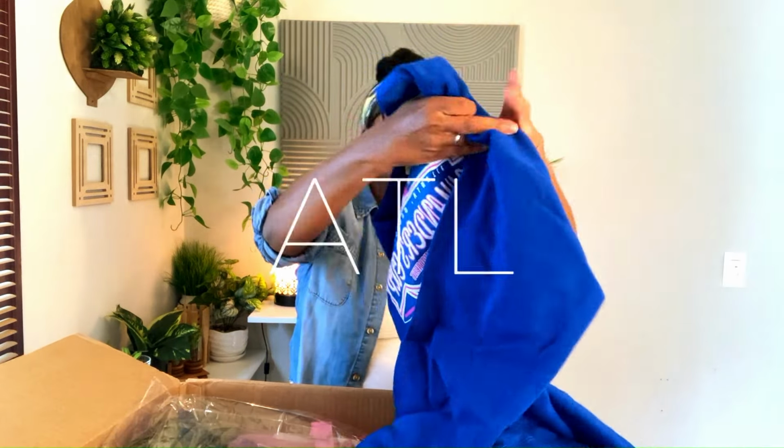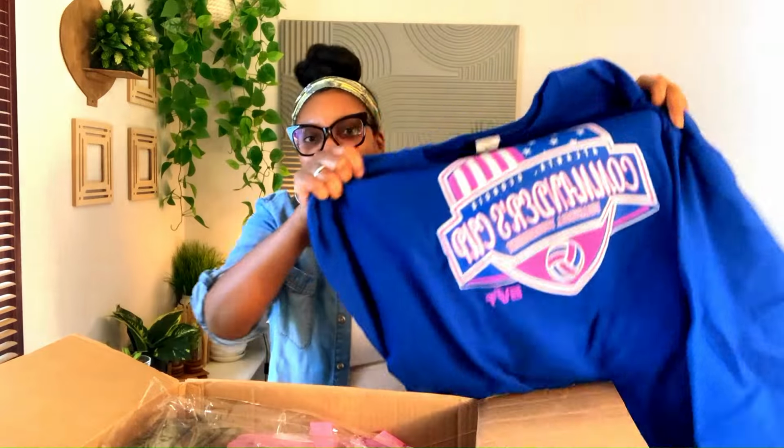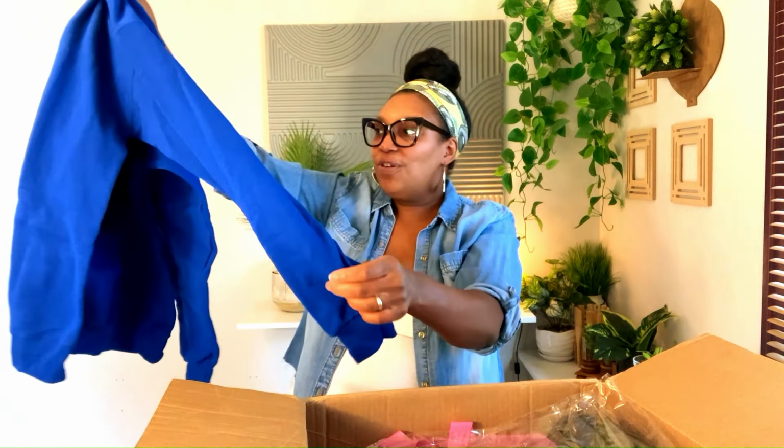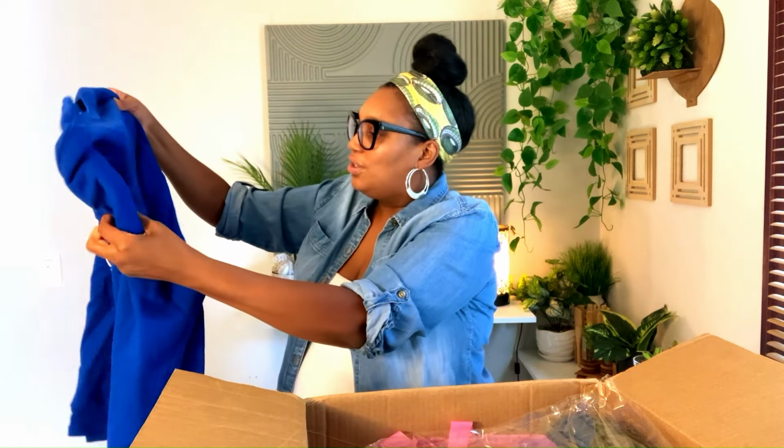Oh, she threw in a little Atlanta action. You guys don't know this about Keisha, but Keisha will rep Atlanta, y'all. She will rep it. Look at that, you guys. It's this beautiful blue sweatshirt. I think that is the coolest thing. So that's what she looks like. And again, you're going to see this style.